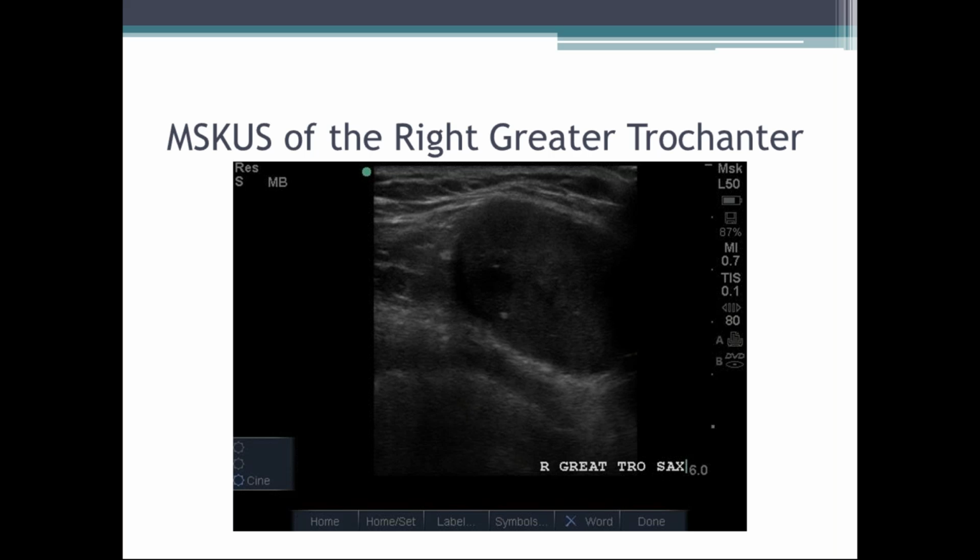Here, she's on the lateral side, and I think this is where she got the maximum width of the mass. Now look at the bony interface here. The bone is not smooth and nicely defined.